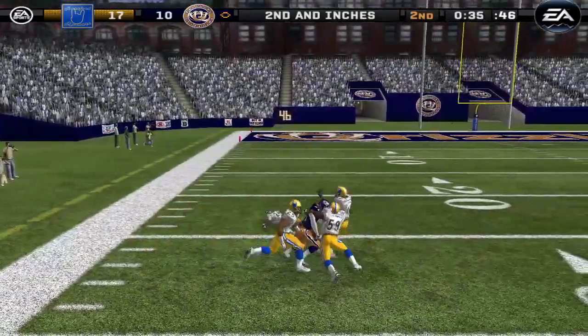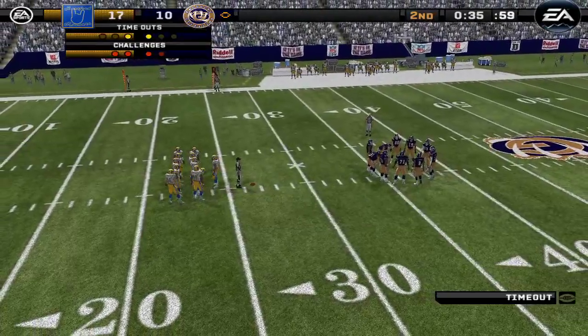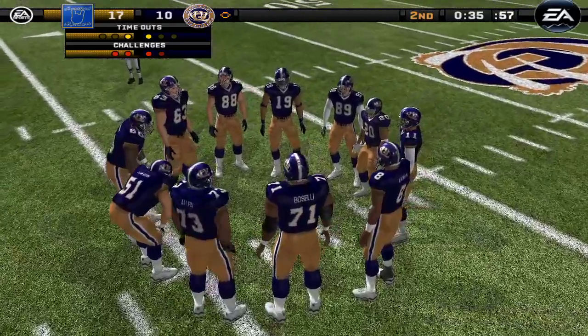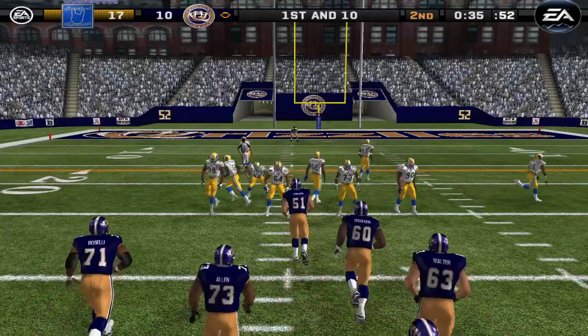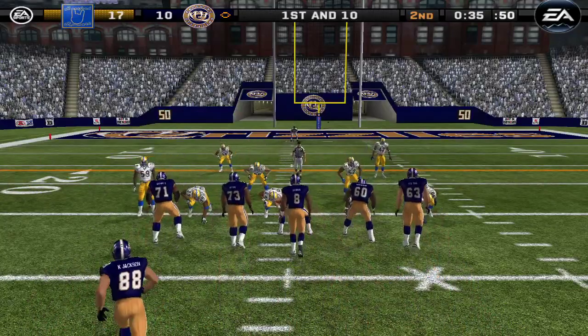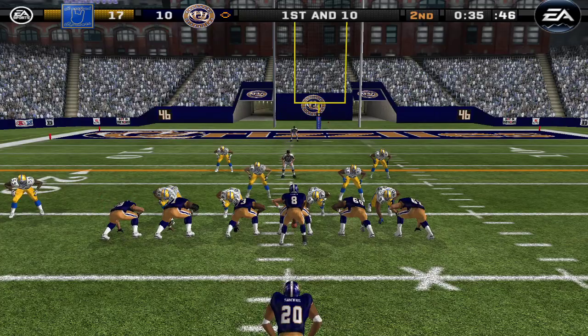Fitzgerald comes up with it. Timeout called by the offense. The reception. Now in field goal range. First down. First and 10. Ball on the 27-yard line. Let's do our thing. Here we go. Let's go now.